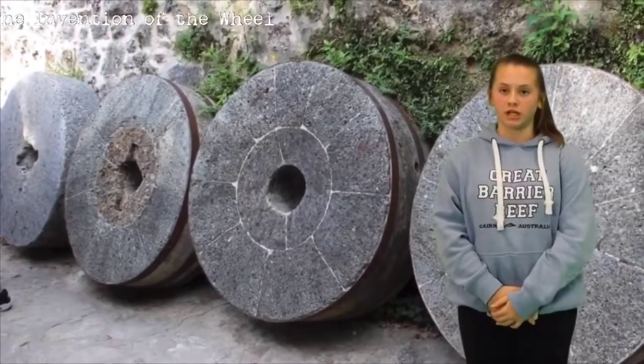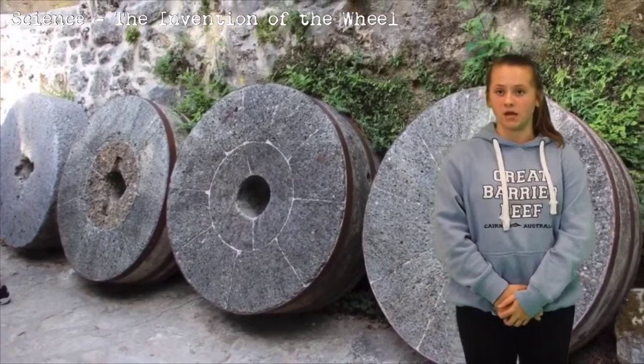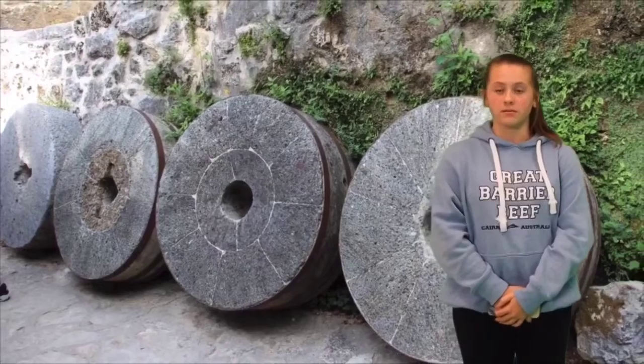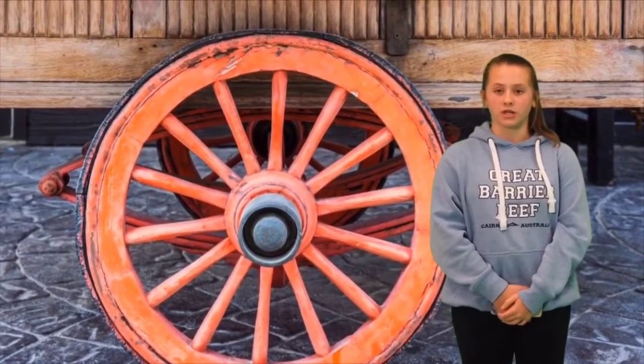The first creation and model of the wheel dates back to around 5550 BC. Back then, the wheel was used mainly for spinning wheels for pottery. With the invention of the axle, the wheel turned into more of a use as a mode of transportation.